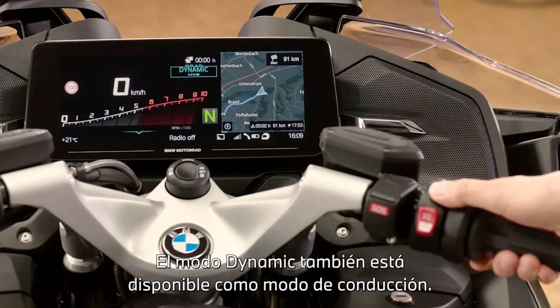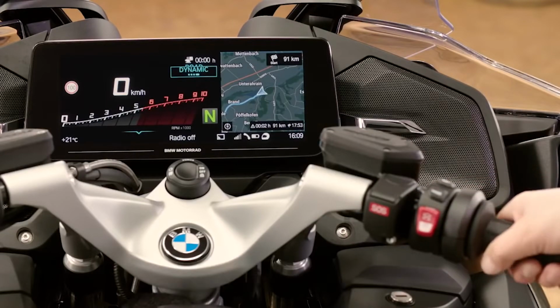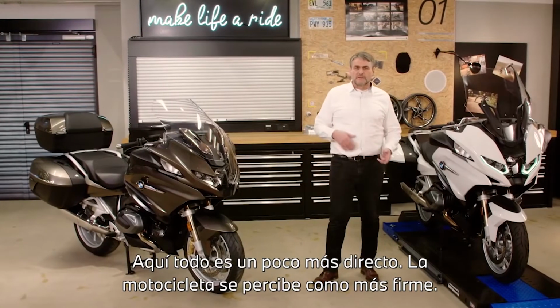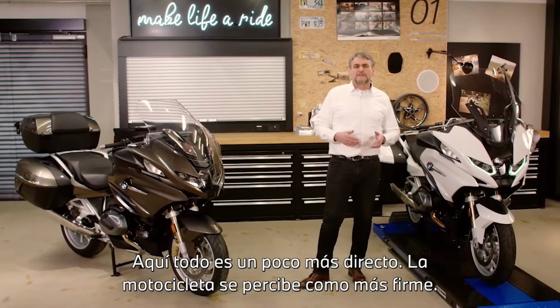Also, Dynamic Mode is available as a riding mode. It is made for the sporty touring riders among us. Here everything is a little bit more direct, the bike feels a bit tighter.